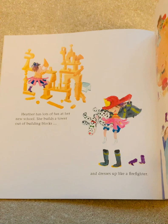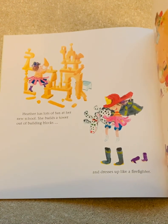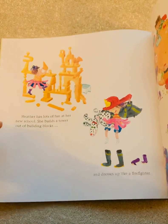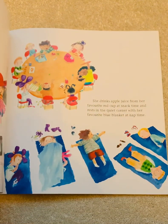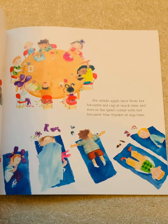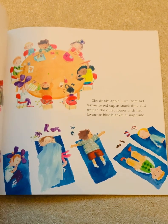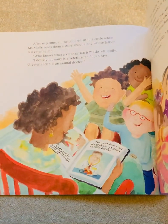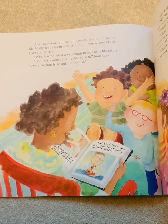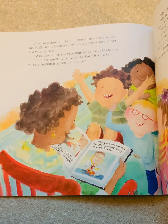Heather has lots of fun at her new school. She builds a tower out of building blocks and dresses up like a firefighter. She drinks apple juice from her favourite red cup at snack time and rests in the quiet corner with her favourite blue blanket at nap time. After nap time, all the children sit in a circle while Miss Molly reads them a story about a boy whose father is a veterinarian.